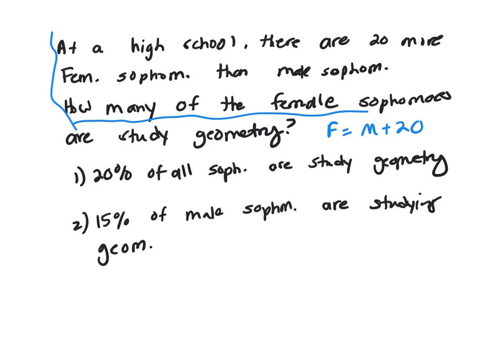Well, that doesn't help me figure out how many of the females are. All clue 1 tells me is that 20% of all sophomores are studying geometry. That means 80% is not studying geometry. That's all that does. So that doesn't work by itself.